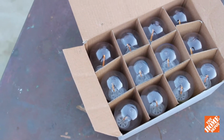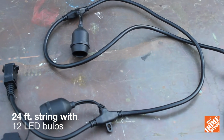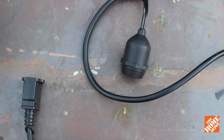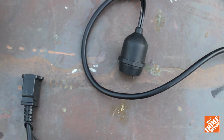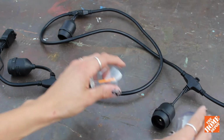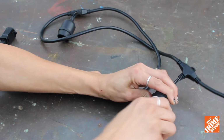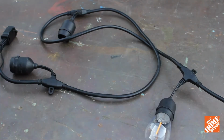There are 12 single filament LED bulbs on a 24-foot string with state-of-the-art LEDs that never need replacing and provide a lifetime of light. They are impact-resistant bulbs that won't break when dropped, making them safe around children and pets. The bulbs are spaced 2 feet apart, and there are flexible mounting options, with the mounting hardware not included.